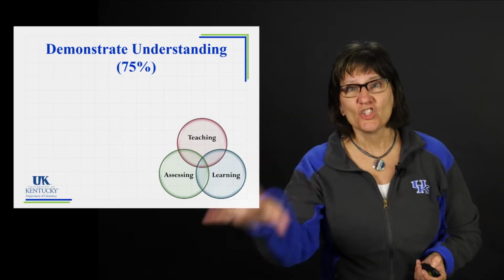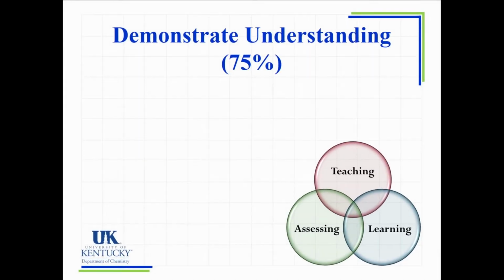Now, the big chunk of this class is for you to demonstrate to me that you have learned something, that you understand the chemistry that we've covered, that you are capable of solving problems for me. So that is the lion's share of this grade. It is important that you do Sapling. It helps you learn. It is important that you watch the videos. It helps you learn. It is important that you do those recitation assignments. It helps you learn. But the biggest thing you can do is show me that you've learned by doing well on our exams. So what are the exams?